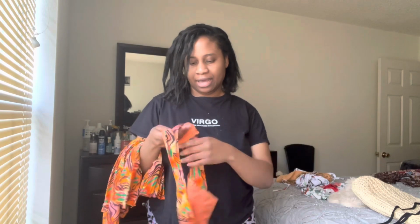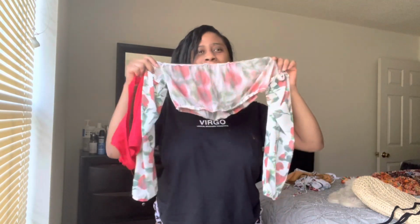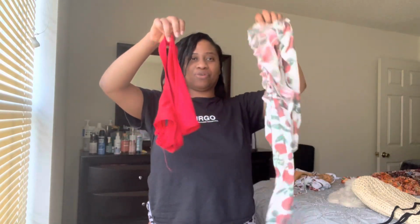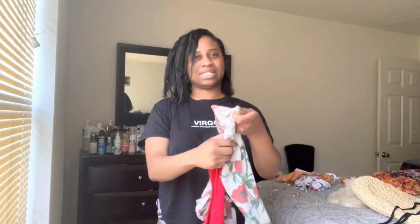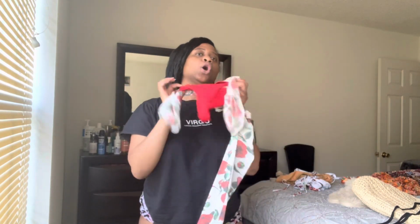But it's something that you tie around the breast area, and then you have the bottom piece. This I got from Icon Swim years ago, and I've been waiting to wear these so much. I don't think they have these anymore, but this is super cute. I've tried it on already, but it's like a long sleeve with the roses. So yeah, I can't wait to style this. Out of everything, I probably will wear this the most. And those are just extras.